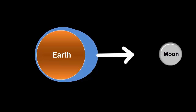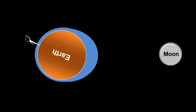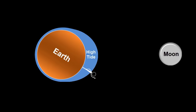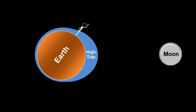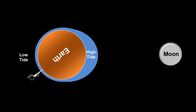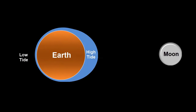The moon pulls on the ocean closest to it and makes it bulge outwards. When the Earth rotates, the sea level is higher at this point in its rotation, causing a high tide. And a low tide where the oceans don't bulge. So you'd expect one high tide each day.